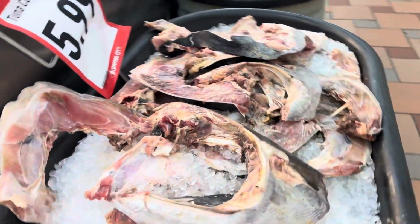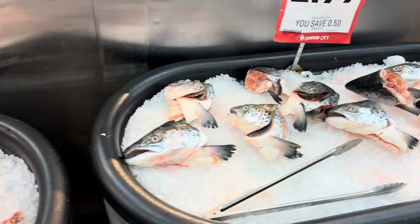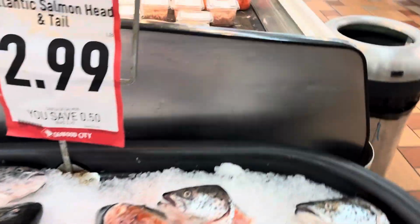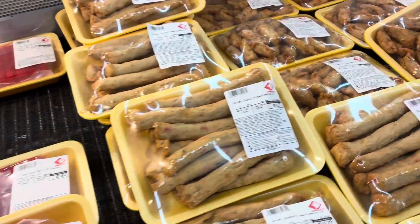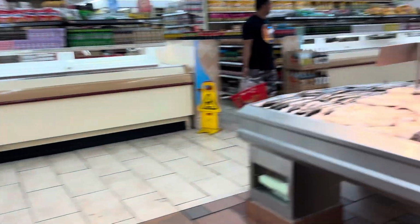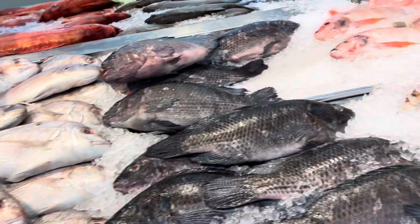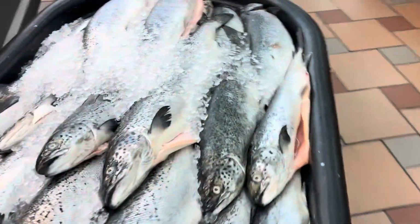And then this is like tuna colon. Oh, tuna head. I love tuna, salmon head. I love it. They're so good. Oh, look at all this. Like a fish cake. More salmon over there. I'm too lazy to walk, so I'm gonna come here and show you guys a little bit more fish. All the fish that I never see them in ocean or the lake or the river, but the store have it all. Store have everything.